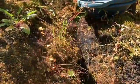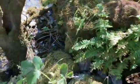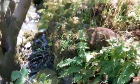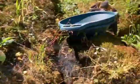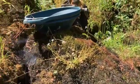Right up here on the top of those rocks is a bunch more accumulation. Down in there looks pretty good to me. I'm gonna pan around and see which spot shows the most color per pan and work that for a while.